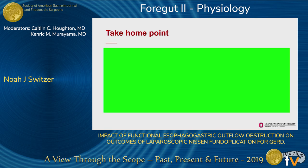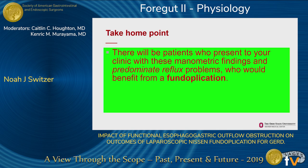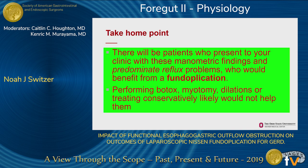We feel that there will be patients who present to your clinic with these manometric findings and predominant reflux symptoms who would benefit from a fundoplication. If you perform Botox or myotomy or dilations or treat them conservatively, then we don't feel like they would benefit as much and likely might make things even worse.